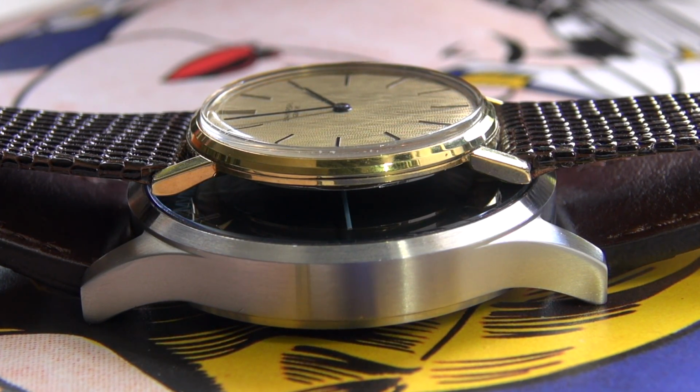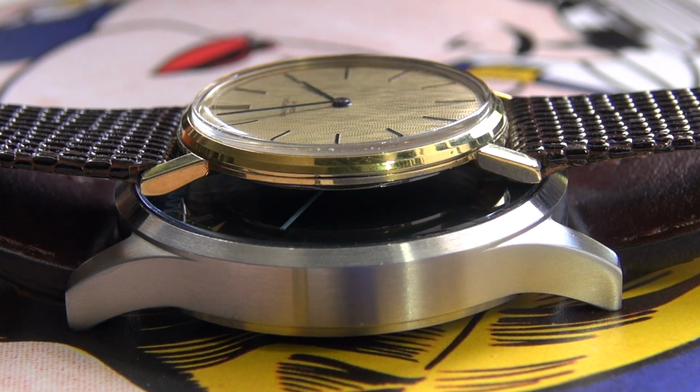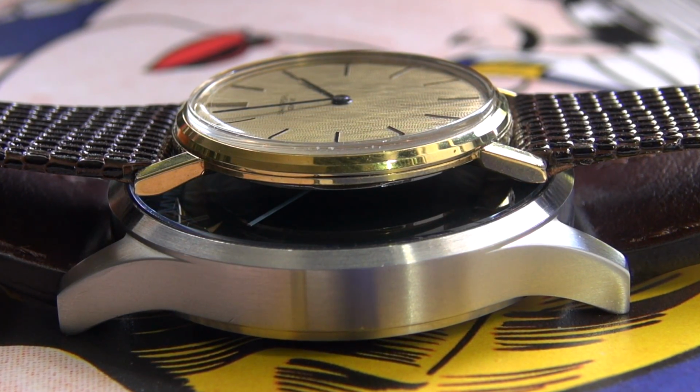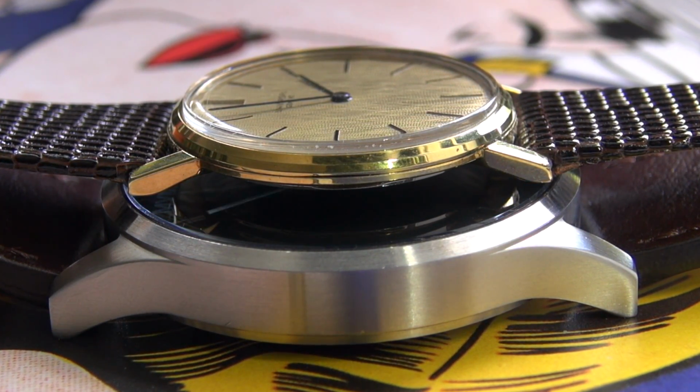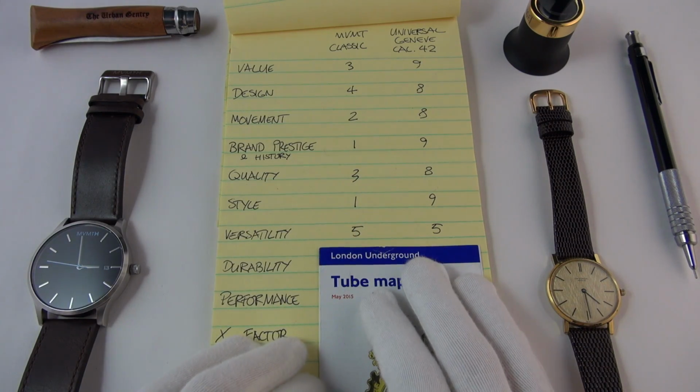While the movement watch is obviously far too exaggerated in size, the Universal Genève, I feel, arguably suffers from the opposite problem, being far too small for most people today. Yeah, 5s all around. Durability.